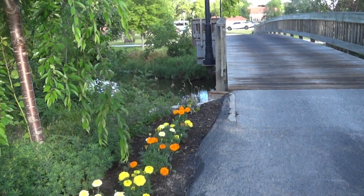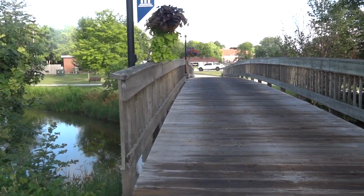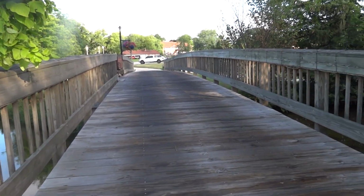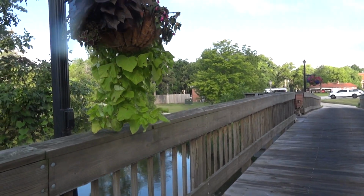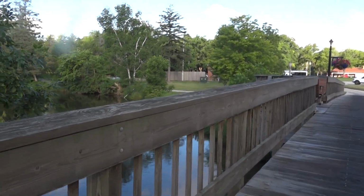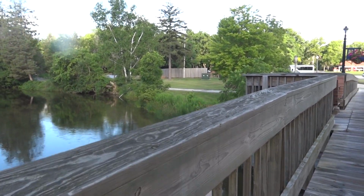My mom helps keep these two gardens up along the bridge. She weeds them. Somebody's son comes and takes care of them. Now we're going to be crossing over the Bark River. So pretty.